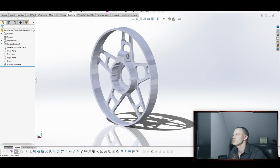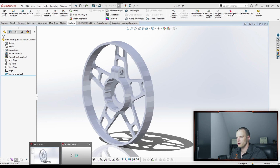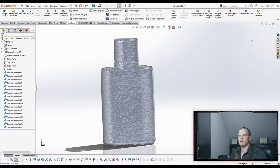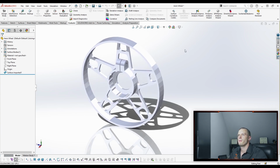For sure. Yeah, let's start there then. I think that's a good starting point. Let's start with the wheel. One, because it's just a lighter file. And two, because I think that it's a good place to start. This isn't bad either, but it's just really heavy. Yeah, I can spin this a lot easier.